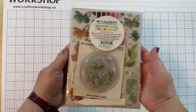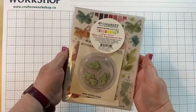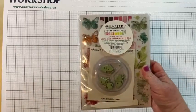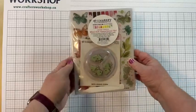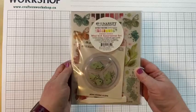And speaking of 49 and Market, some of you have already found this on our website. We have a super special little 49 and Market bundle. Ellen's got the Tina Turner song, Simply the Best, in her brain. Now I've got it too, but you don't want me to sing. So here is 49 and Market, this limited edition 6x8 little bundle.